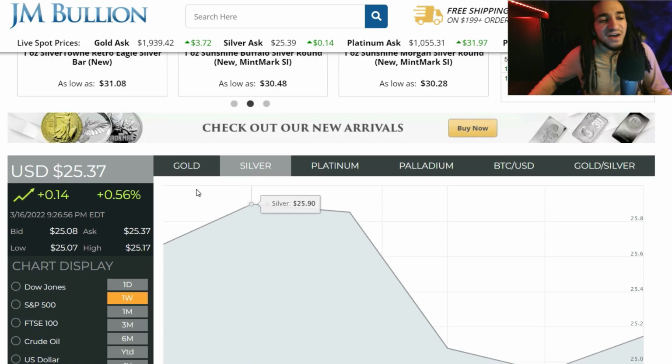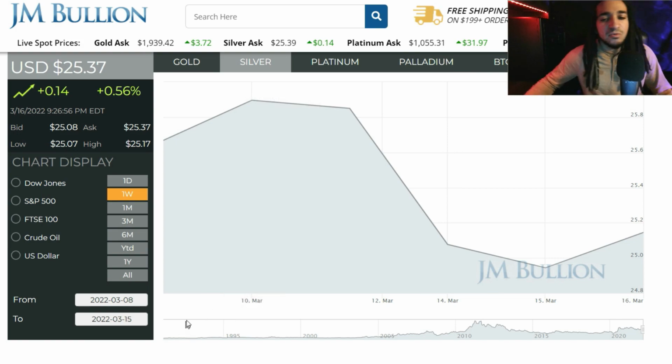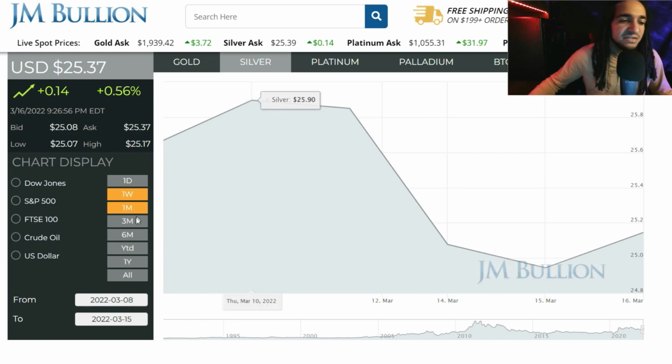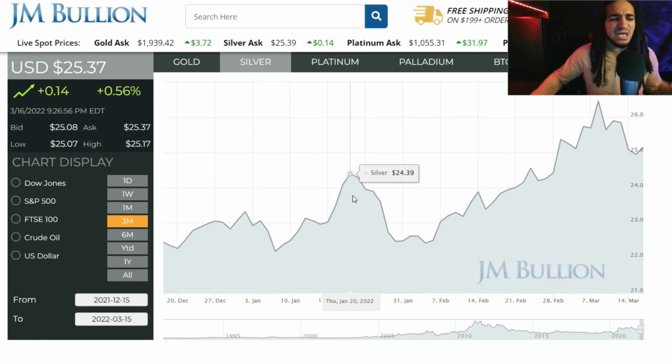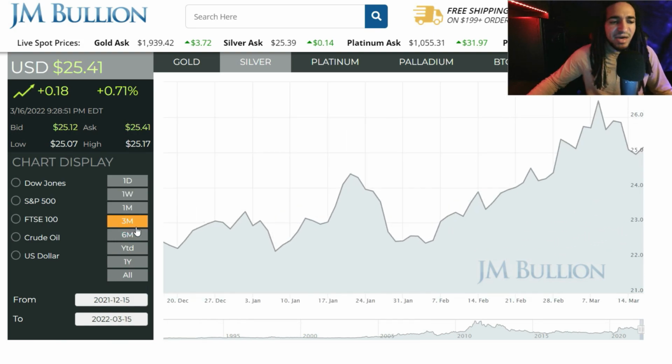Now, $25.37 silver. There is a dip right now. This is the 1 week chart, as you can see, and if you even want to look at the 3-month chart, it gives a better perspective, right? We could look at the 1 week chart and see this huge dip, or we could step back a little bit and see that it still is gradually going up.